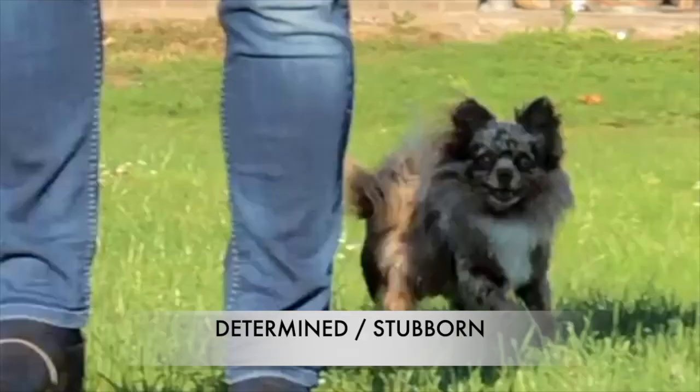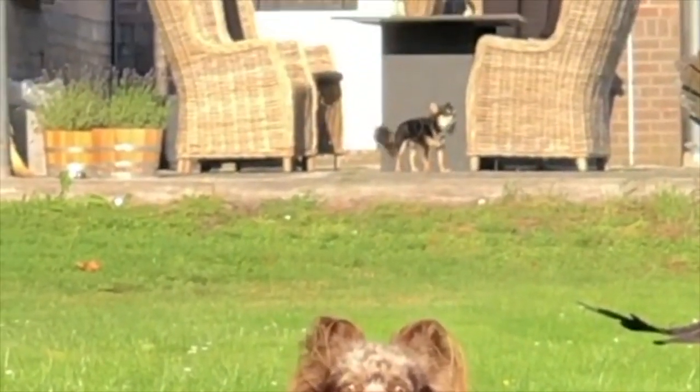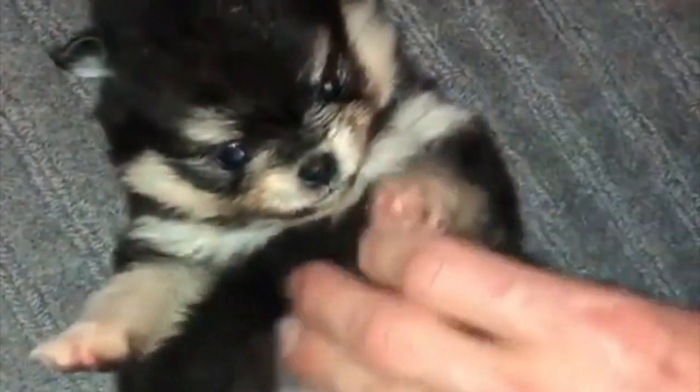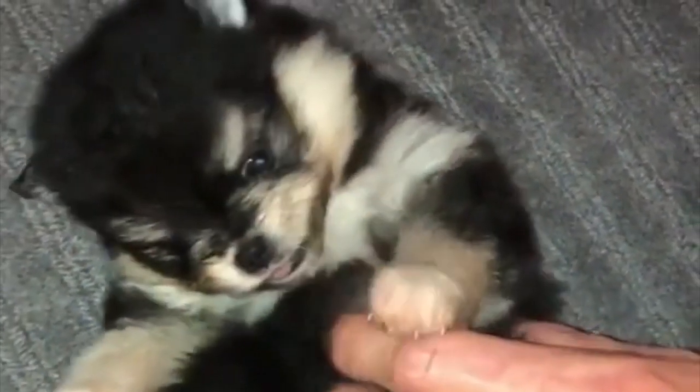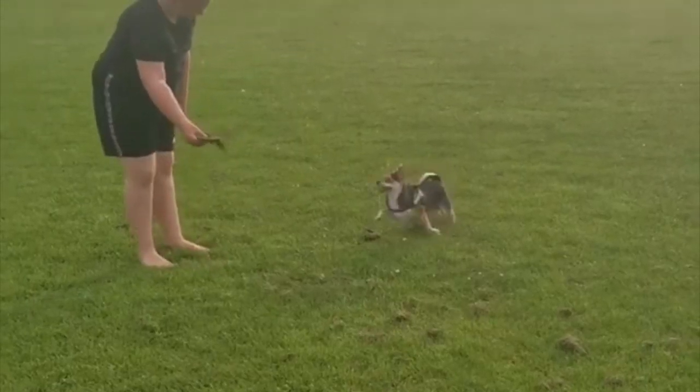Determined or stubborn. When the Poms want something, they'll be persistent and won't give up easily. It is often the owner's fault, as they are not able to say no, and eventually they give the dog what they want, and these dogs will use your weaknesses. For example, if you are eating and the Pom thinks it looks appealing, they will look at you adoringly, or they will engage in some cute circus stunts in hopes of you giving in. If you give in and give them a little piece of food, you are doomed. They will turn into a tableside companion for life.